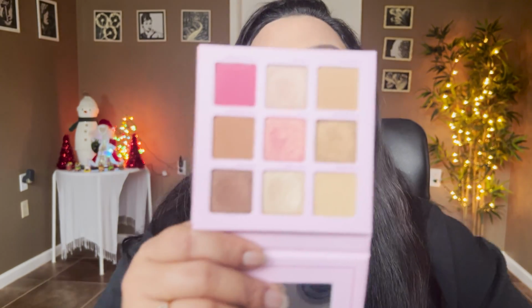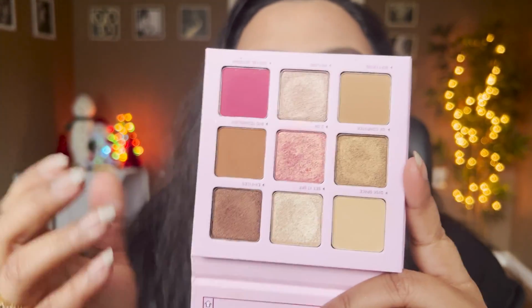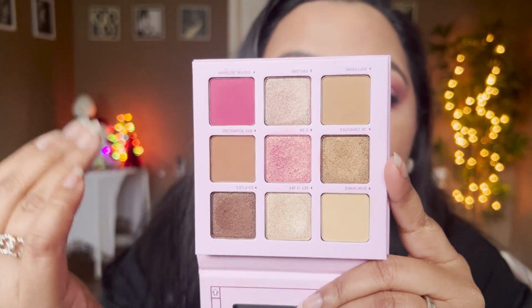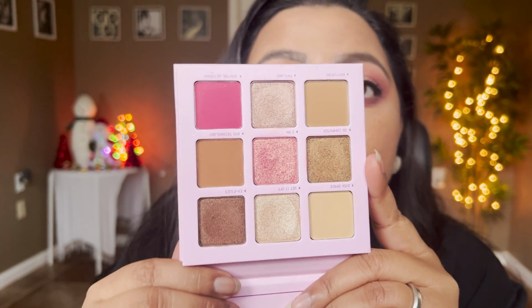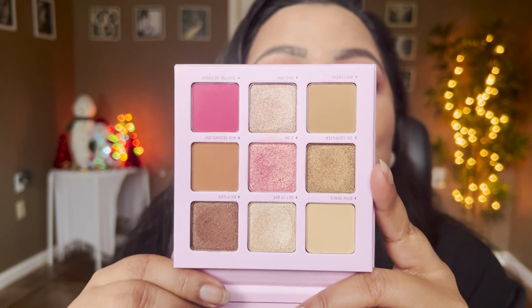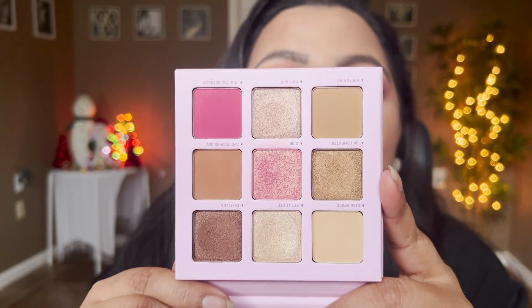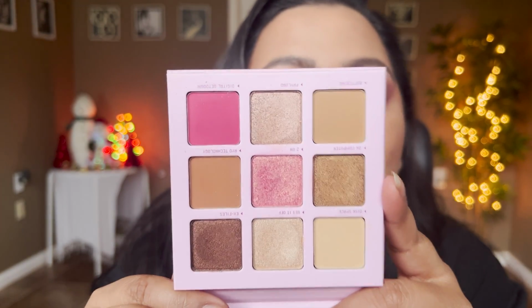Oh my god, if you guys have not tested out Half Cake Beauty for their eyeshadow, you're going to be surprised at how beautiful those shimmers are. And even the mattes are super blendable, super buildable. I personally feel if you're going for this palette, you're going either for a neutral route or the pinkier route. That's the only thing you can do out of this palette. But what can you expect from a 9-pan eyeshadow palette? They've given you as much variety as they can in a 9-pan, and I love it.